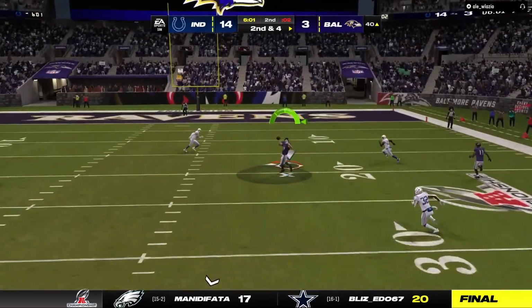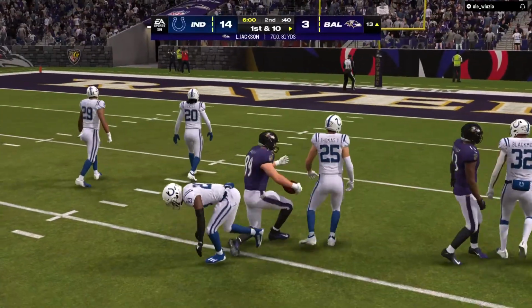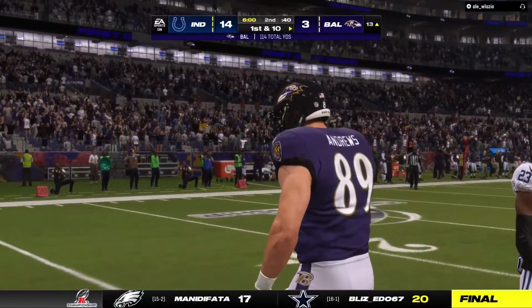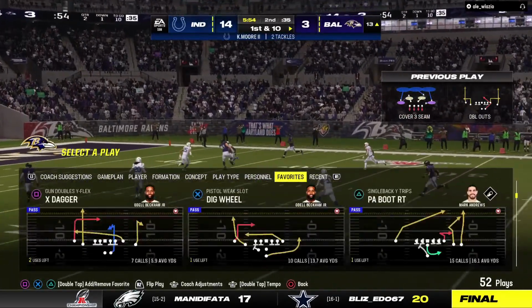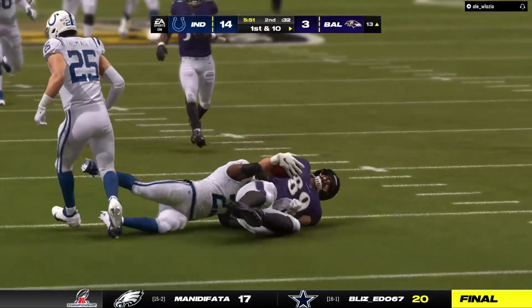Now it's Jackson. And this is into the hands of Andrews downfield. And they'll get him to the ground. He has another first down at the Colts' 13-yard line. A good pickup there, 26 yards. I know the halftime's approaching, but I don't think he's going to want to take a break. That's his fifth catch. Yeah, they've really been targeting the tight end.